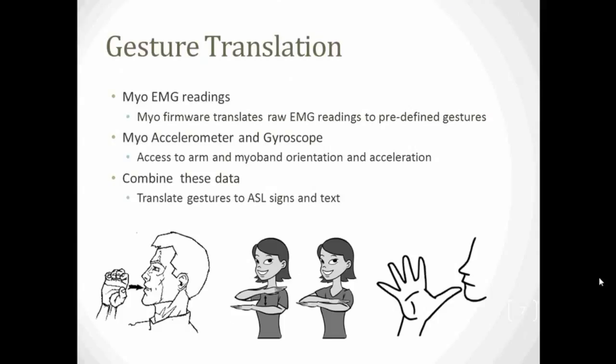Below you can see 3 examples of signs that we chose to translate for this product demo. On the far left, you can see the sign for drink, in the middle for table, and on the far right, the sign for mother. Malachi will now step through a simple product demo showing how each of these is translated.